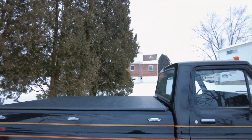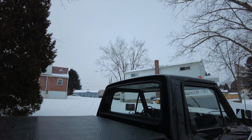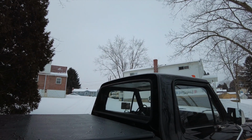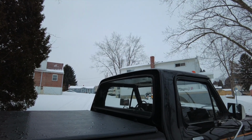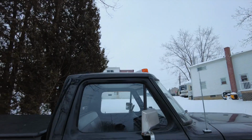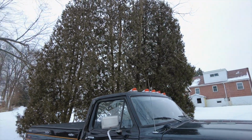So a funny story too is on the back window. The one thing my dad's truck had was a sliding rear window. And I was like, Dad, the only thing I didn't get was the sliding rear window. And he said, Nick, my truck came with a regular window and I smashed it. So we put a sliding rear window in. Pretty neat little story. Got the cab marker lights up top. Truck's in really, really good shape.